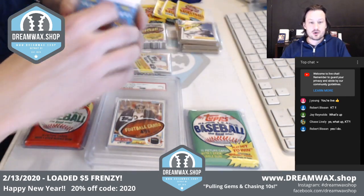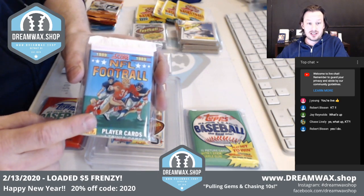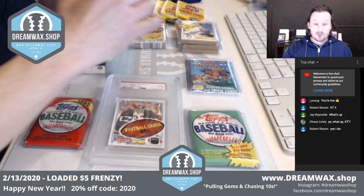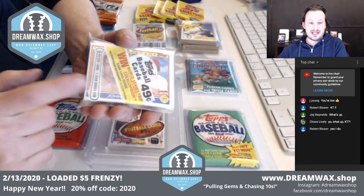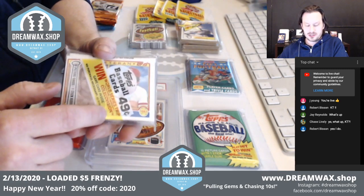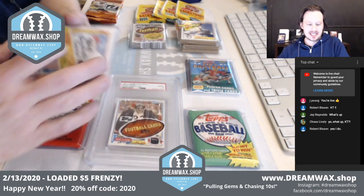We've got 89 Score. This is new to the frenzy. 89 Score football. You got Barry Sanders rookie in here. I know there's some other rookies that are great in here. We're breaking that. This is new to the frenzy. 1983 Topps baseball. Who's on the front there? A little Johnny Bench action guaranteed on the front.